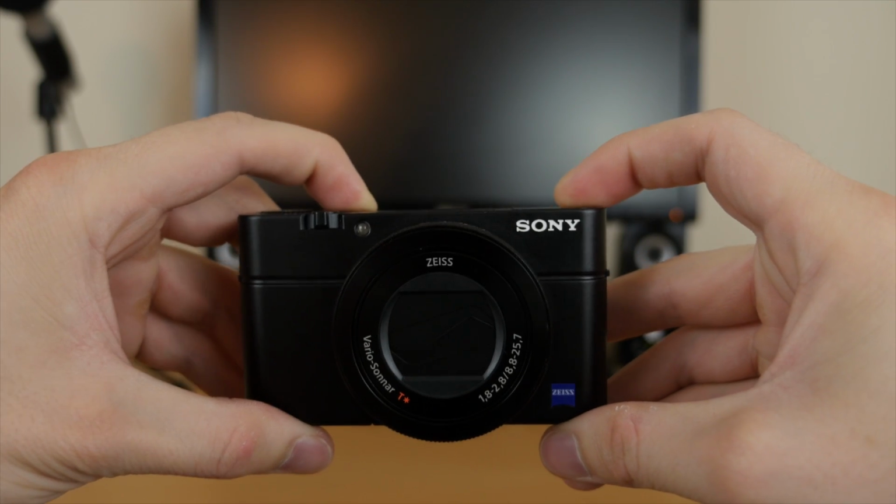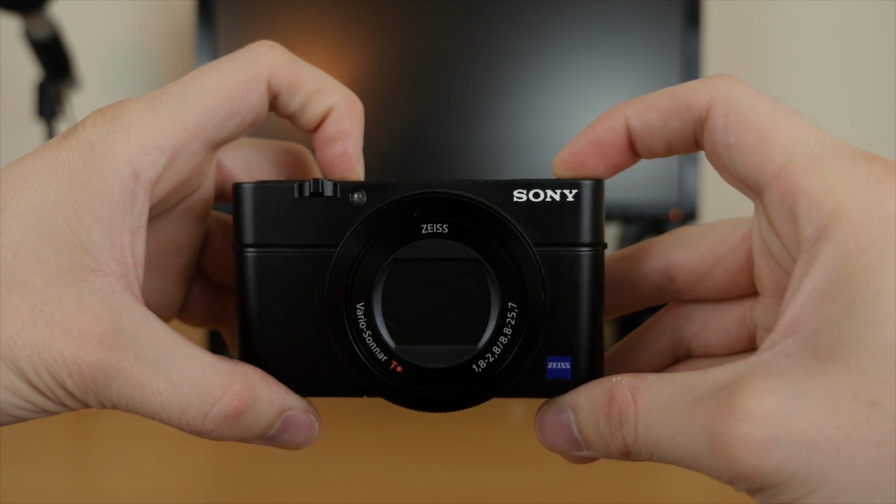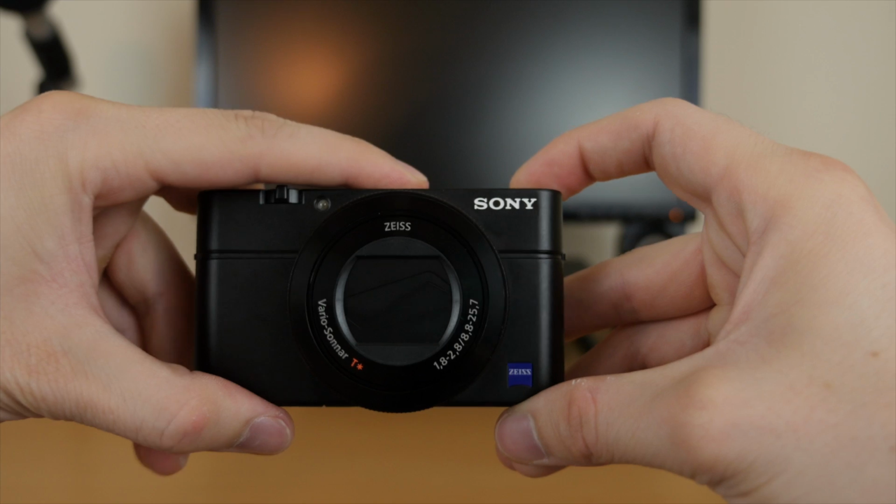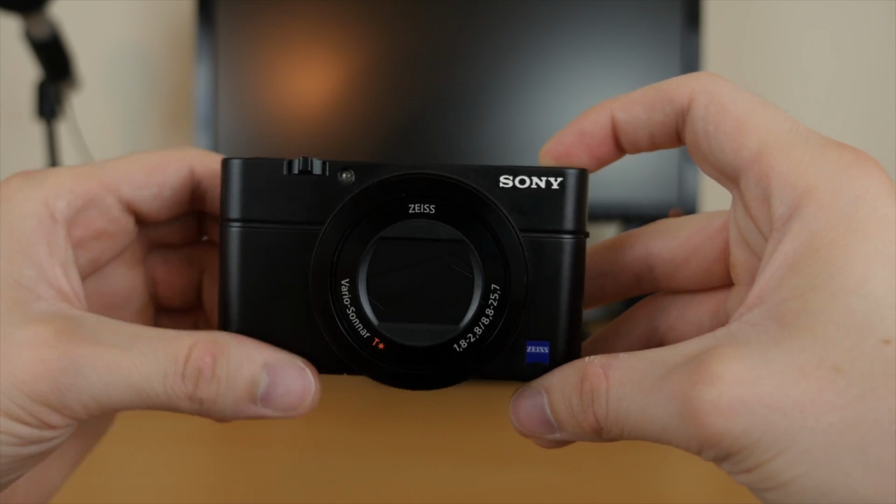And at the end of the day, you want a camera that you're going to have with you at all times. That's going to be your most valuable camera, and this camera will be that camera for me. I will have this at all times, probably wherever I go.